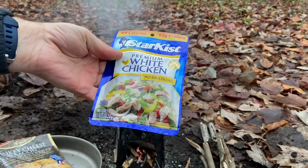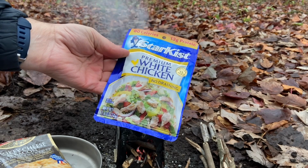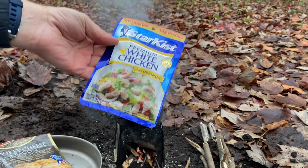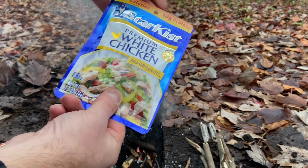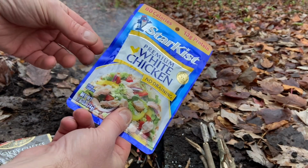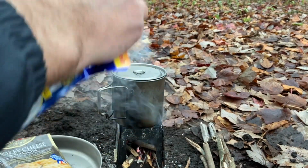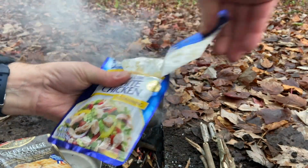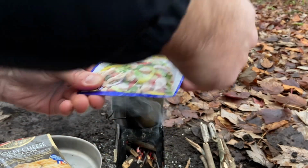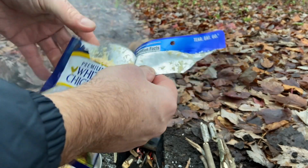Now, if you're new to the packaged, pre-cooked chickens, it might seem a little strange to you, but these packets are absolutely fantastic. You get plenty of protein, plenty of calories, and they're very safe to pack. They are very high in salt, so I highly recommend you take that into consideration on any recipes you might be using, because the last thing you want to do is oversalt your meal.